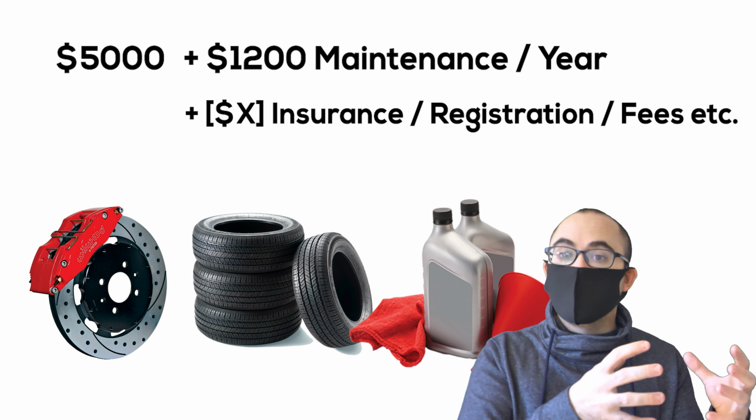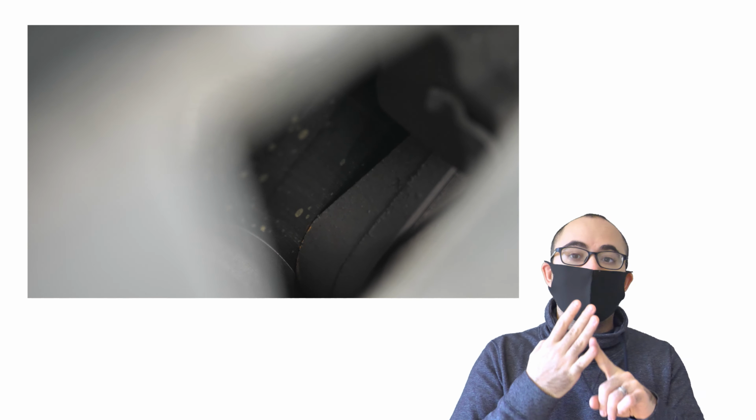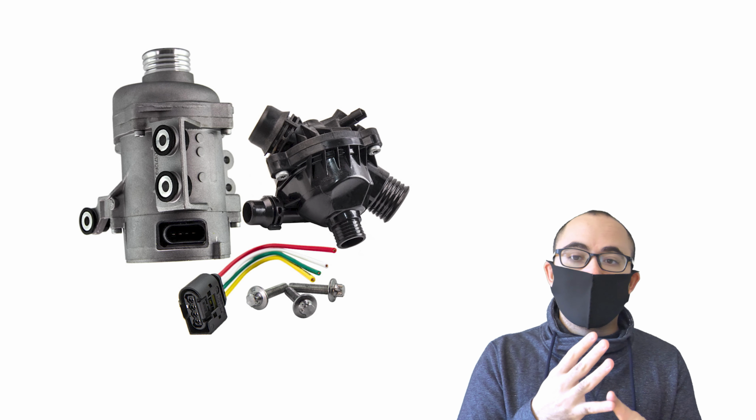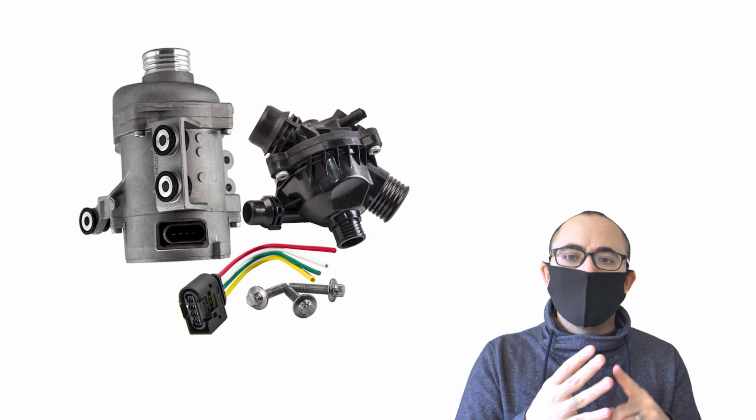So when I went to check out the BMW that I was interested in buying, it had new front tires, new rear tires, new front brakes. The water pump and thermostat had been done already. That's like a $1,000 repair at BMW. It had a new valve cover gasket. So the guy had done some work to it. It seemed like it was in pretty good condition, and it was low mileage. So I was pretty happy about that.